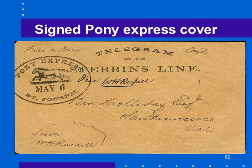A signed Pony Express cover. And this is going from St. Joseph, Missouri, which was one end of the Pony Express, to San Francisco, which was on the other. And it's signed by the owner of the Pony Express, and it's free. So that's interesting.